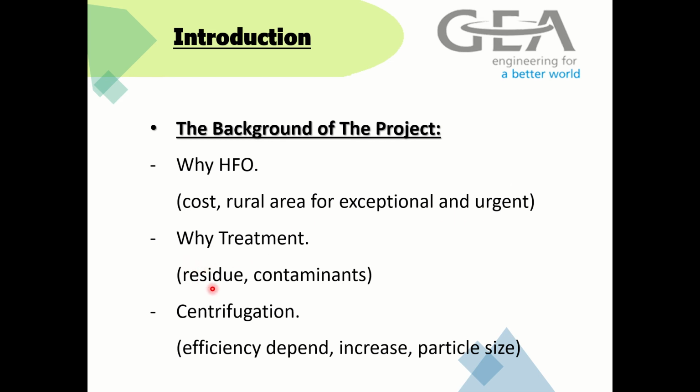Why treat this HFO? HFO is a residual from the distillation and cracking process of petroleum and has contaminants like solids such as sand, rust, dust, and refinery catalyst.